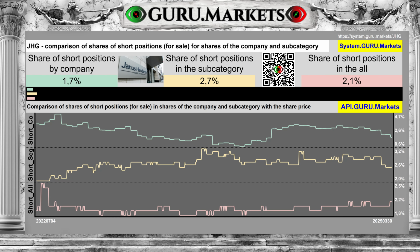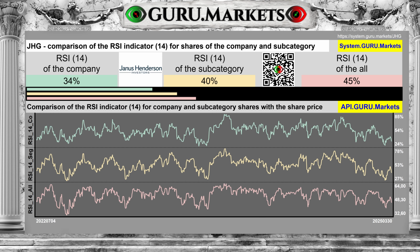The volume of sales transactions is 1.7%, with an average for the subcategory of 2.7%. This is a short squeeze risk indicator. Indicator RSI 14 shows a level of 34% for the company Janus Henderson, whereas for the subcategory this level is approximately 40%. Potentially, shares of the subcategory are valued approximately the same as shares Janus Henderson.